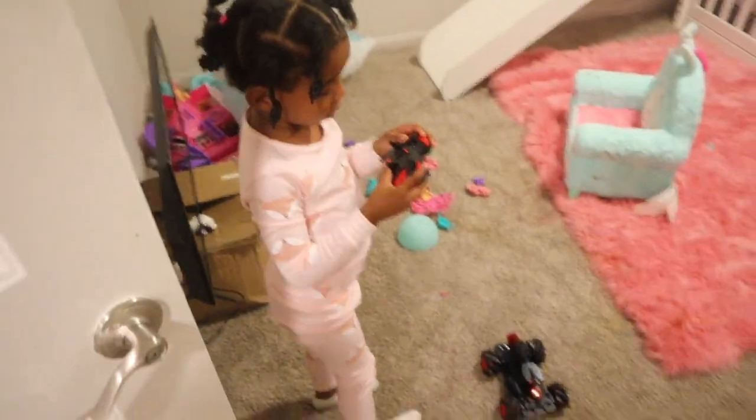It's not working. This her closet, clothes, book bag, stuff, shoes, whatever. A normal closet. It's not working. Why it's not working? Because it came off now. Now it's working. Go.